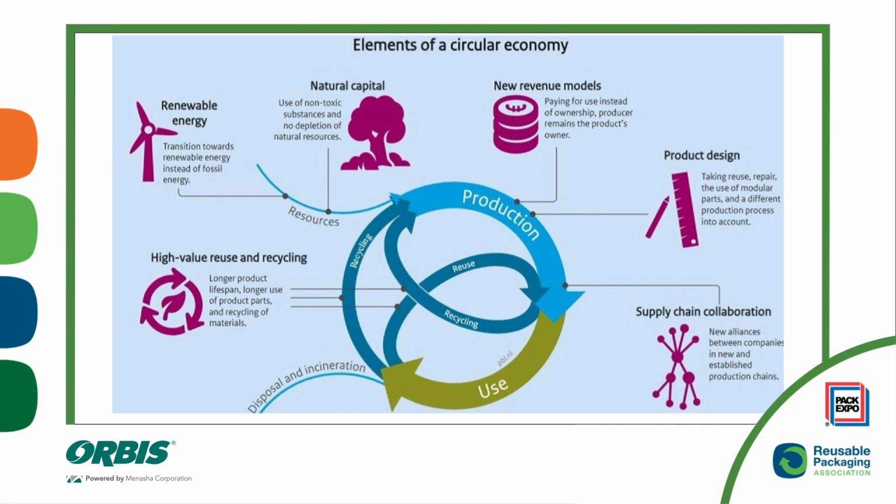Is it going to be a long-lasting product that can serve for a long time and serve its purpose within the supply chain, where you're not having to replace it or whatnot? And then the overall end cycle or end use of that product itself. Can it be recycled?